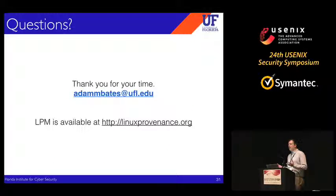If the things I've been talking about today excite you, our source code is currently available at linuxprovenance.org. We have a copy of our kernel on Red Hat. We'll shortly be releasing a copy of our kernel for the mainline Linux kernel. And we also have all of our user space recorders and storage software there.